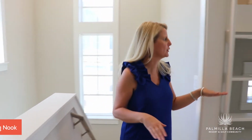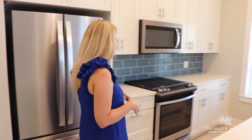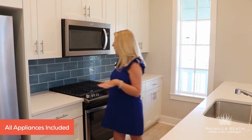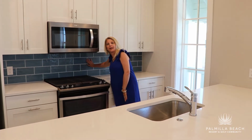As we enter the second floor, you'll notice this cute little sleeping nook. There's two beds and enough space for a TV here for all the kids. What I love about this kitchen is the openness to the living and dining room. A few of the features I'd like to point out to you are the great stainless steel Whirlpool appliances. We have a gas stove here and beautiful blue subway tile.